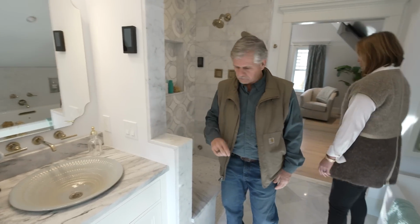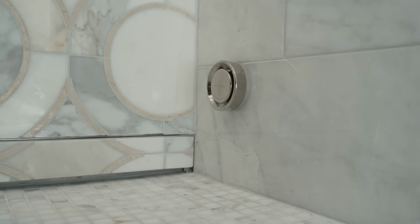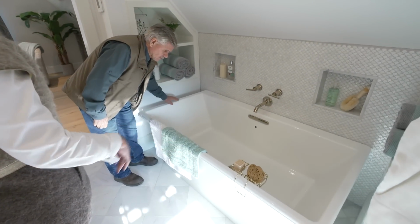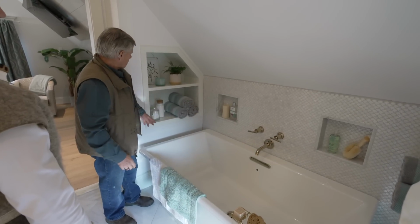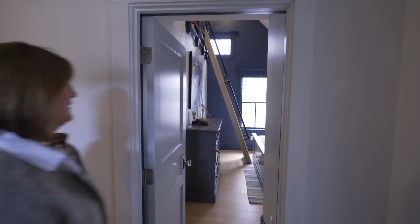Then we have over here this curbless shower. This is a nice feature. It has a sloped floor, so there's no curb to step over, and there's a linear drain right in the back for all the water to run out. We have our rain heads, speakers, body sprays. You've got a steam too, I see. Over here is a nice soaking tub, so at the end of the day, you can get in there. This is a big tub. I like the little niches here, and there's plenty of storage for towels and knickknacks, and I like the seashell tile. That is definitely my favorite. That was the inspiration. We started with that. Very nice. This was a fun space to design.